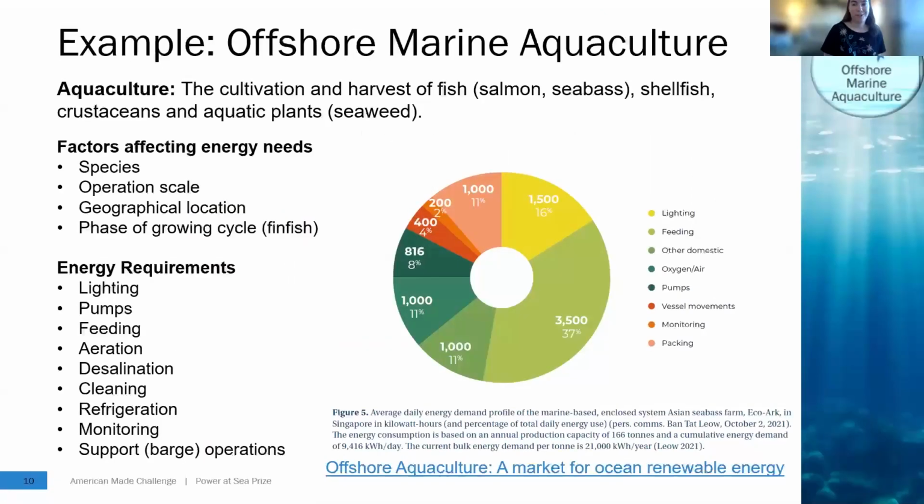Offshore marine aquaculture is another possible market. This is the cultivation of fish, shellfish, crustaceans, and aquatic plants. I've got a link up here that you can explore later, which goes into a little bit more detail about the particular power requirements of some of these operations. But again, each operation is going to have a different scale of power that they need.